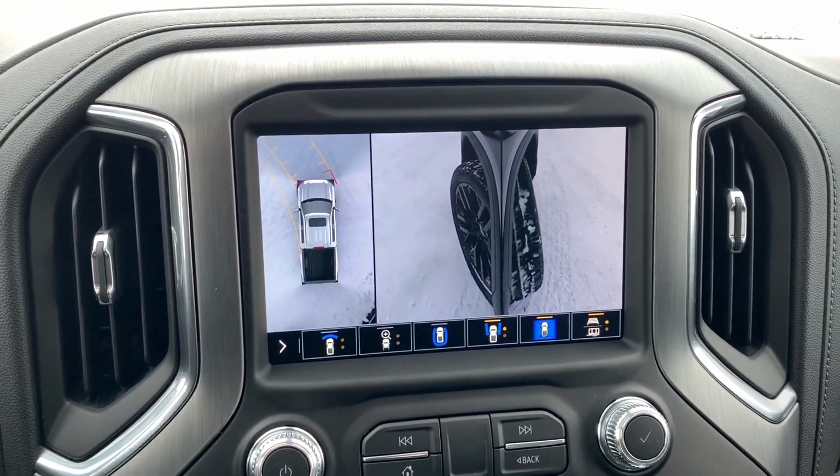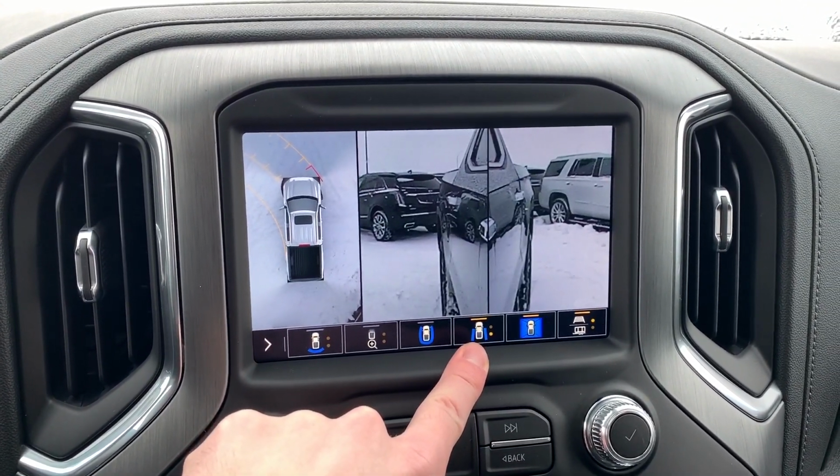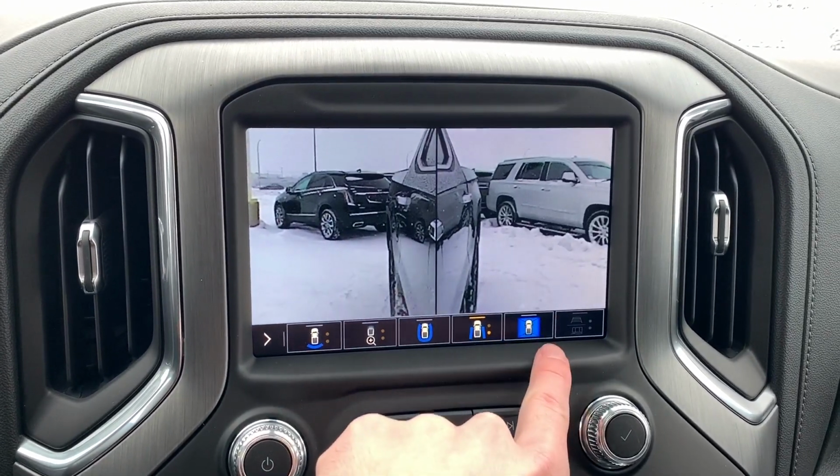So this is really handy if you're parallel parking and whatnot. Once again, on the back side as well. And then here's just another split view of your rear portion.